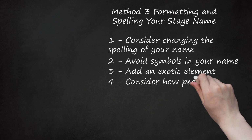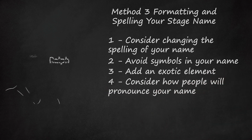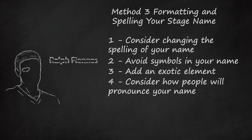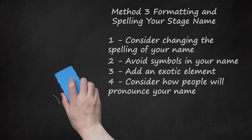4. Consider how people will pronounce your name. If you have a very unique name, you may find that people have a lot of trouble pronouncing it. Think about actors Quentin Wallace, Saoirse Ronan, or Ralph Fiennes. These are difficult names to pronounce and often require pronunciation guides in news articles. Think of alternative spellings of your name that will facilitate people pronouncing it correctly. Once you are well known, however, you will likely overcome this problem.